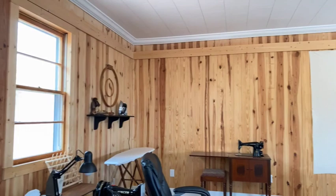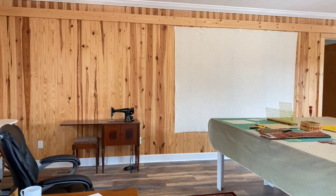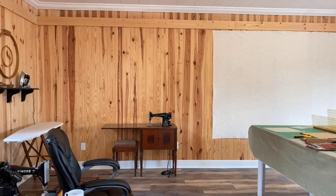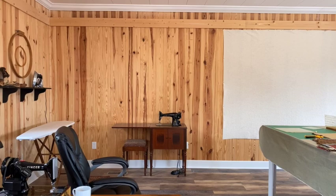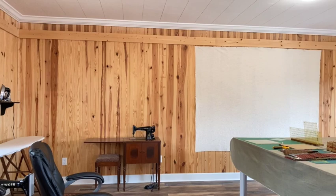So the walls are intended to be painted. Actually, they were originally intended to only be painted at the very top and then stained on the walls, but there was a lot of paint overspray whenever the guys painted the ceiling, so I think at this point we have no choice but to paint it. I think my stain idea originally was going to be too dark anyway.